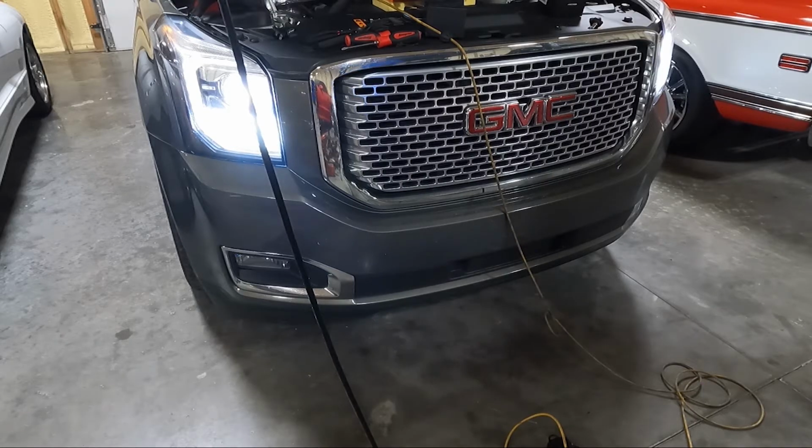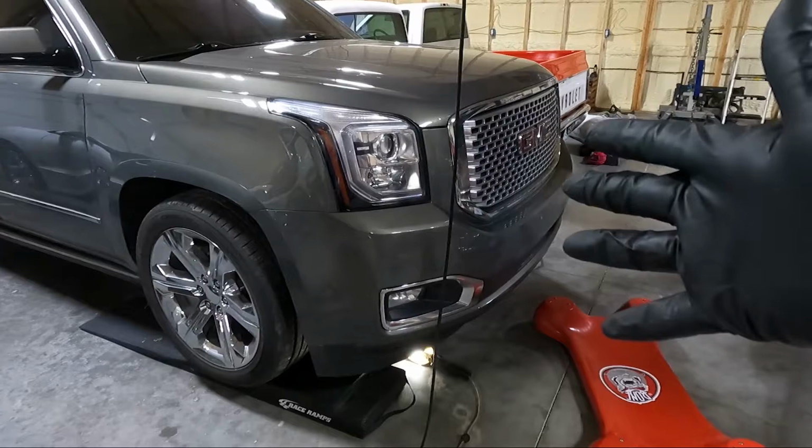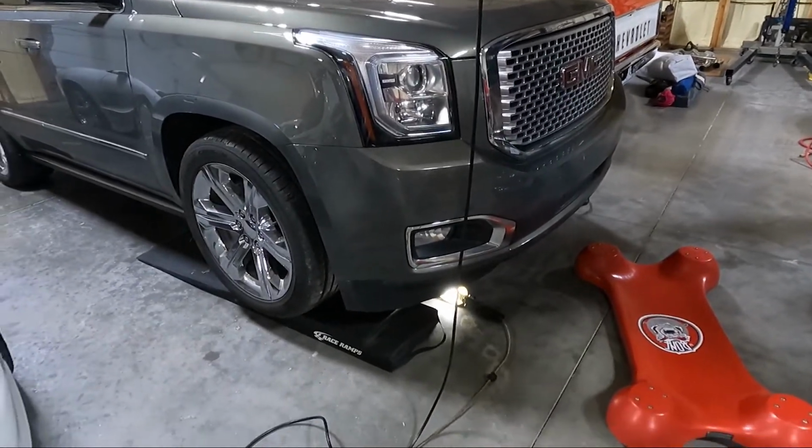All right, so on to the fog lights. We'll put all that back together. So it's just a reverse process. We'll put the air box back in. Like I said, I'm gonna vacuum it out, and then bolt all that stuff back together. I may clean a little bit. You guys know how I am. And then we'll move on to the fog lights. Now that we have the top all assembled, let's move to the fog lights.